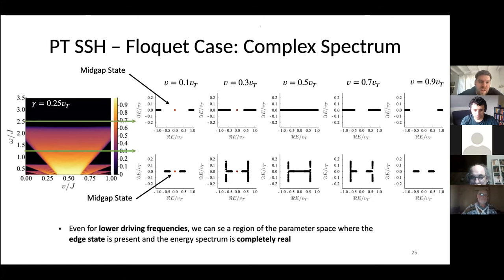And then if we move down to below the high driving frequency, which is the second row of panels, you can see the same thing. You have this mid-gap state, which remains for V less than 0.5, or V less than W. And as you increase it though, you enter the PT broken phase at some point.